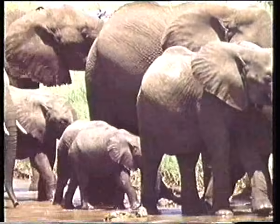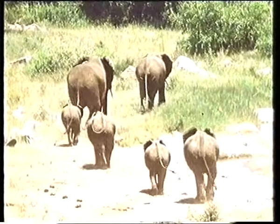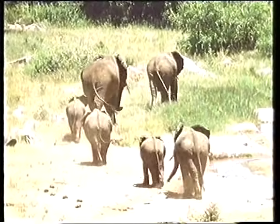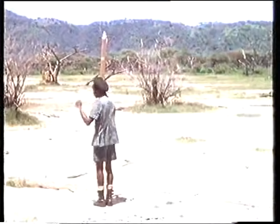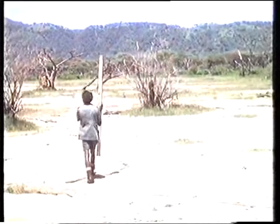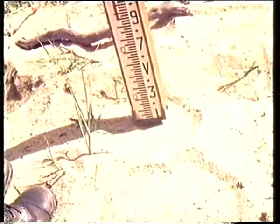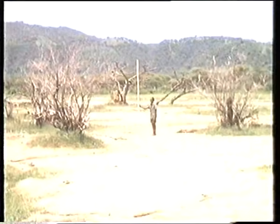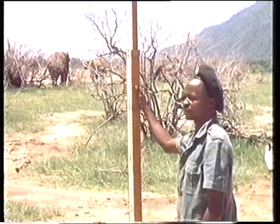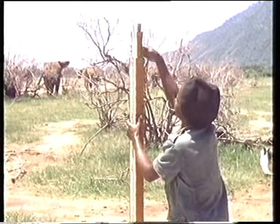For the next stage in his research, Iain needed to know the exact age of individuals. There is a direct relationship between shoulder height and age. First, he took the elephant's photograph. Then the dauntless Mahaja walked out with a measuring rod and placed it in the elephant's footprint. Iain took a second picture so that he could compare the two and read off the height of the elephant that had stood there. The method only worked well where single elephants, usually bulls, had left a clear-cut footprint.